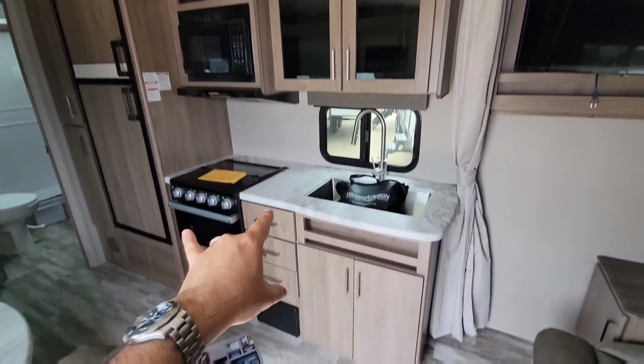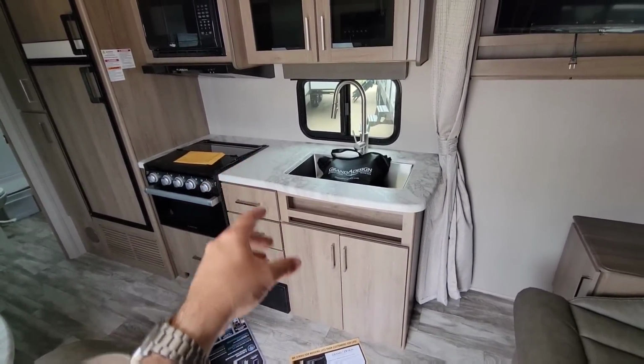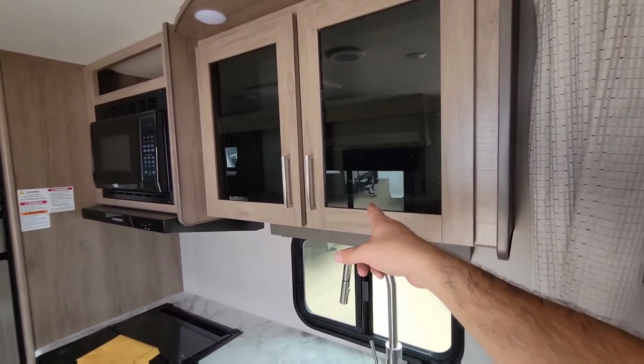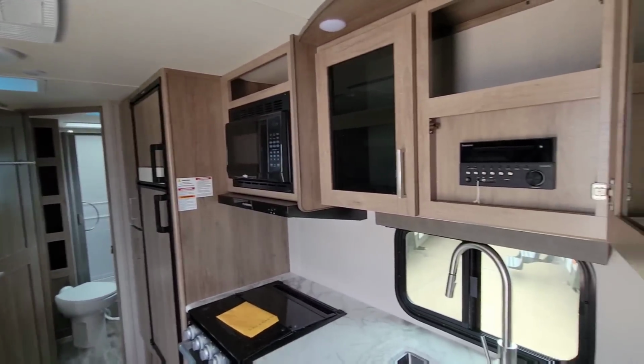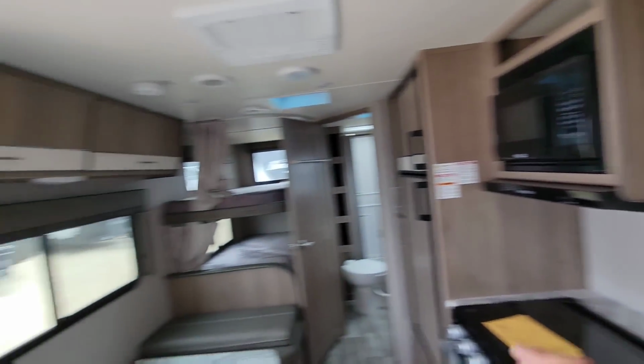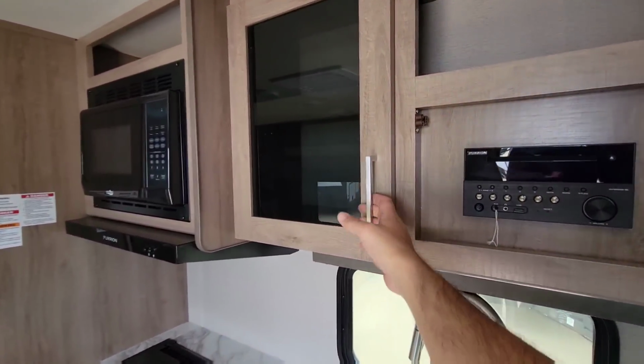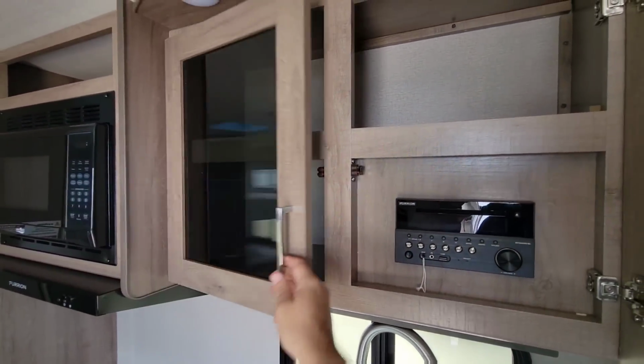Coming around this way in the kitchen, nice size kitchen. You have some countertop space here, just big enough for a coffee station. And then you have your controls in here, which are kind of interesting. I almost would have preferred a dedicated spot, maybe right there. That way you get this as a full cabinet. You have a cabinet on this side.